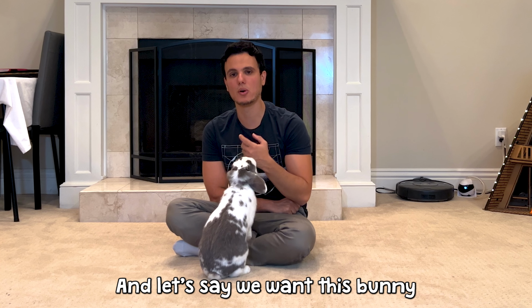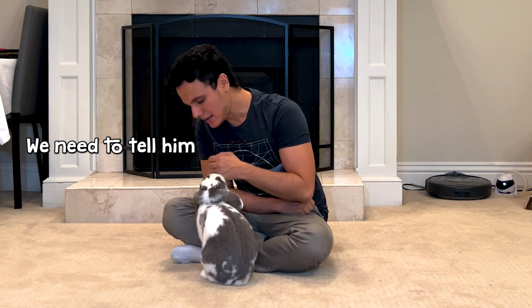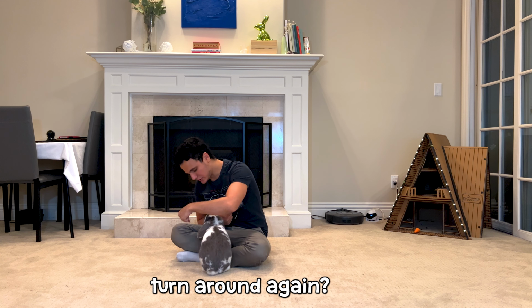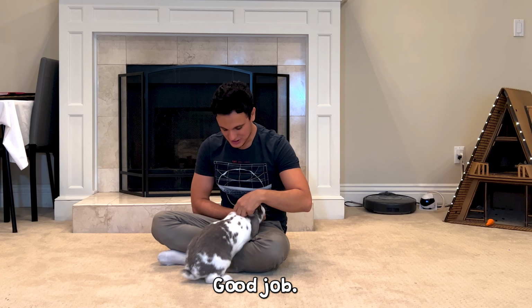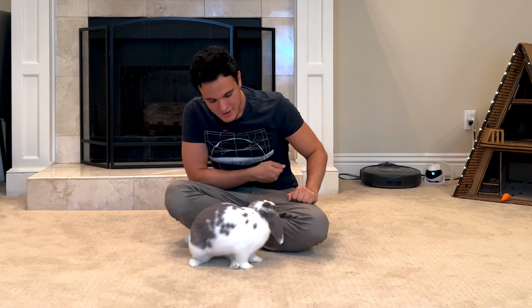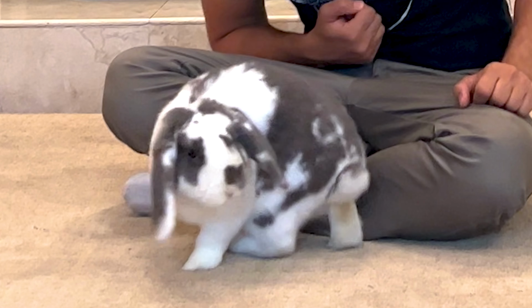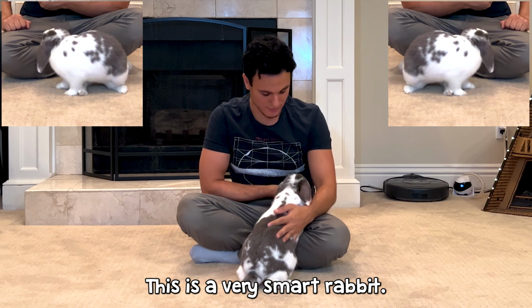And let's say we want this bunny to turn around. We need to tell him, turn around. Nice! Can you please turn around again? Very nice! Good job! Very, very good job. This is a very smart rabbit, very, very smart.